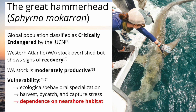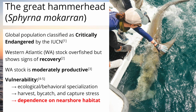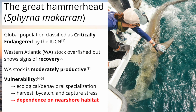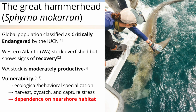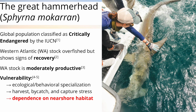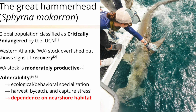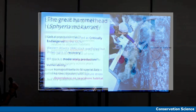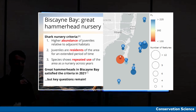It is still harvested for its fins. It's commonly caught as bycatch in a lot of coastal and nearshore fisheries, and it is highly susceptible to capture stress. And of chief concern to us here is its dependence on nearshore habitats which expose it to a range of anthropogenic threats, including our very own Biscayne Bay, which is the only identified great hammerhead nursery on the east coast of the United States.